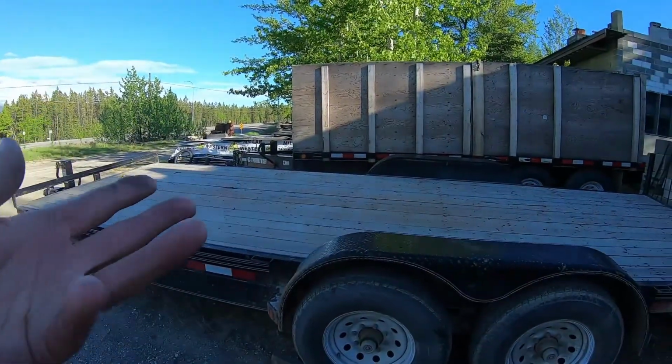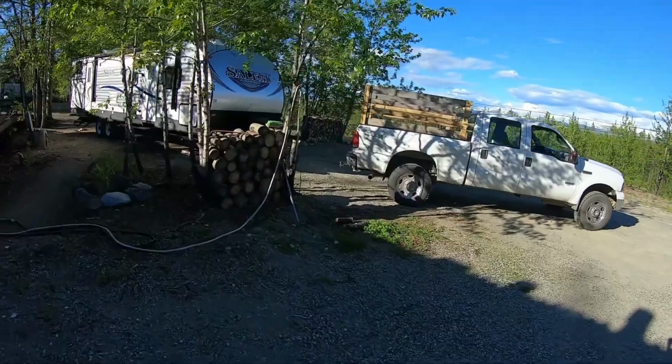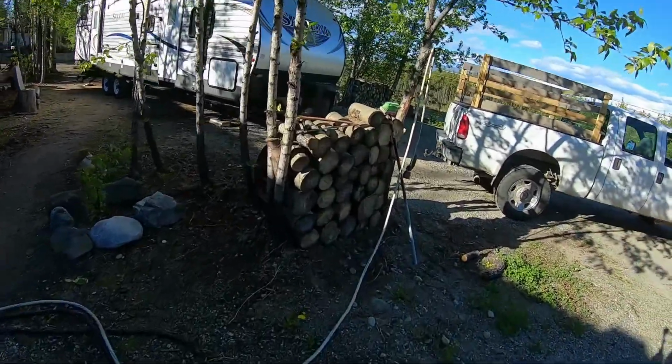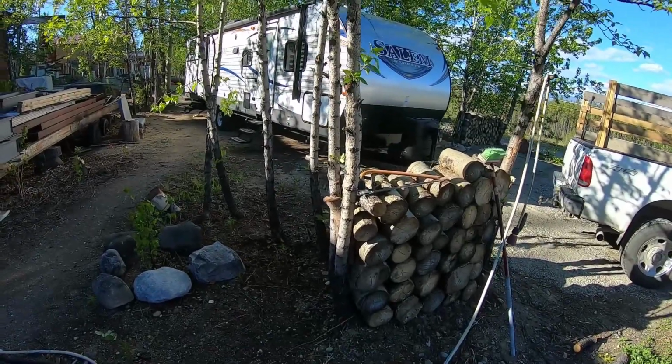But I put my little Kubota ticket to the shop every now and then. It's never had to go in either, really, other than servicing, which I don't do. So we're good to go. About 7 days, the Blue Ox will be in, equalizing hitch. And that'll give us all the safety we need.